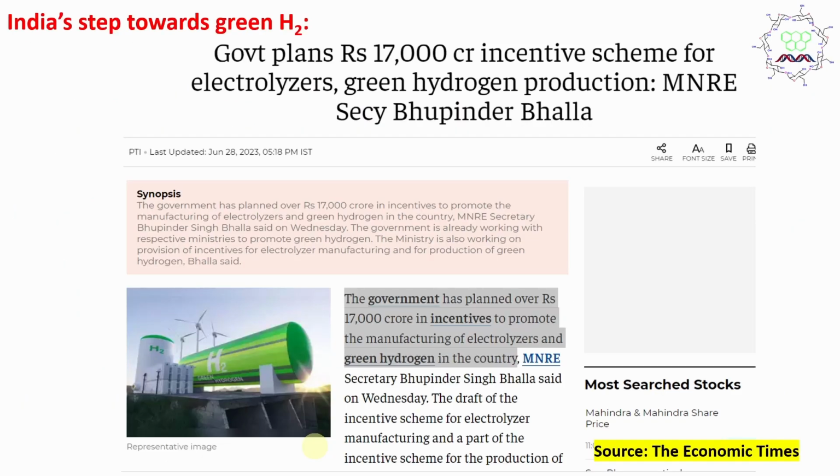Now what is India's step? Because our Prime Minister proposed that by 2070 India is planning to be carbon neutral. So lots of important steps are needed, as India has nearly 140 crore population. So for that purpose, the government plans a 17,000 crore rupees incentive scheme for electrolyzers, which will produce green hydrogen mainly from solar electricity. So this is India's step. Lots of projects will come, even in India. Reliance Industries as well as Adani Group are also planning to focus on this green clean fuel.